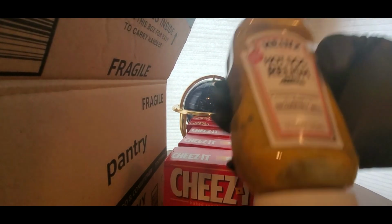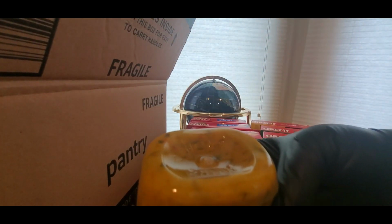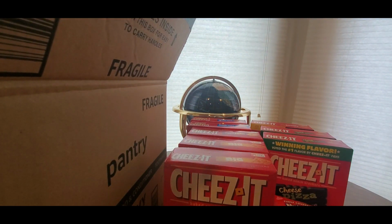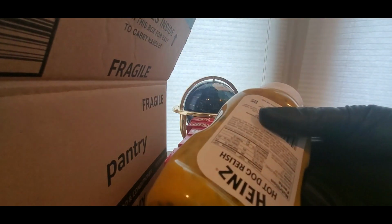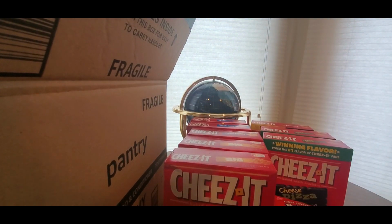This looks weird. Hot dog relish. Looks like mustard though. It's not green. Is that normal? I don't think this is old. Nope, got till 2020 next year. But look, I'm used to this stuff looking green. But it's like yellow. Interesting.